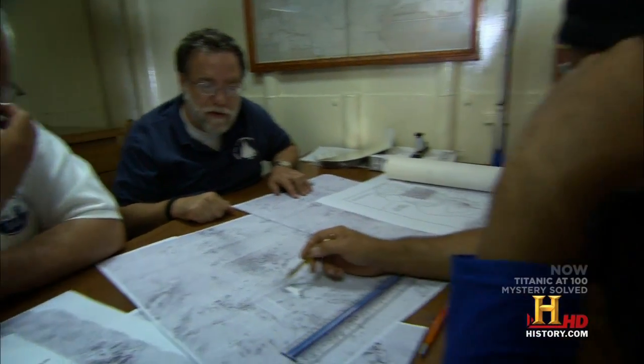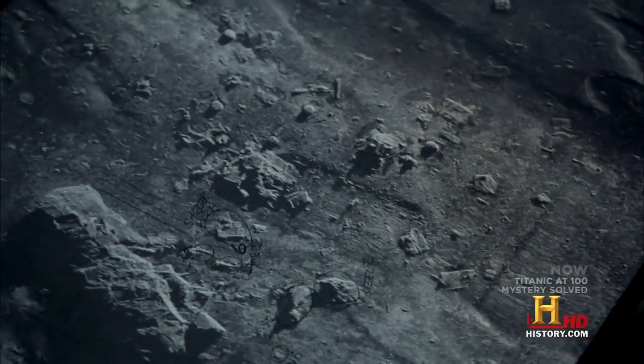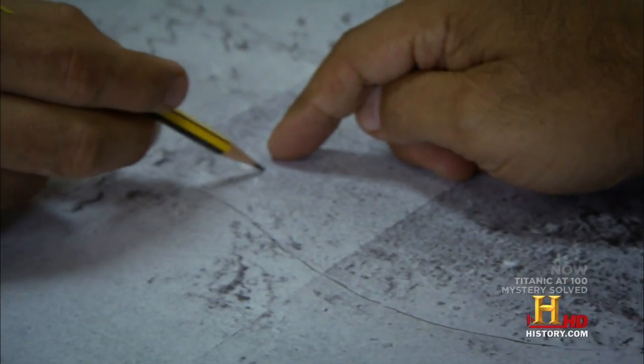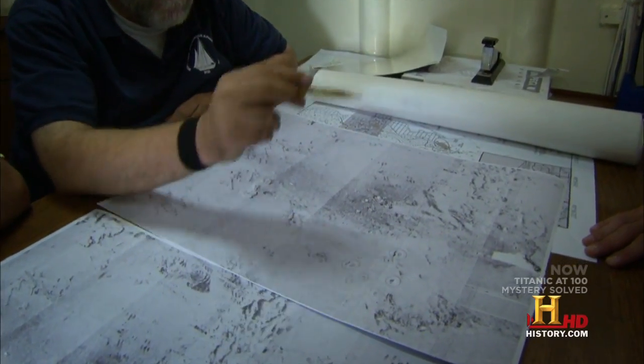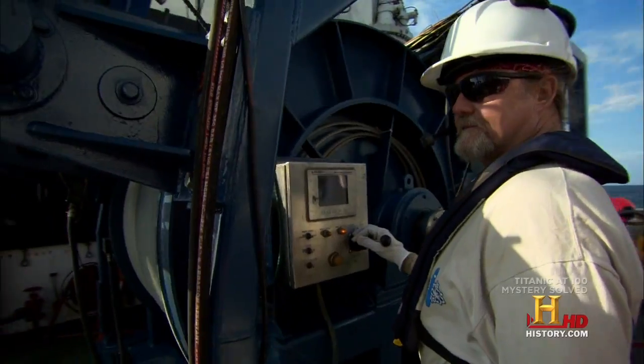We are using the map to identify what the principal targets are. What do we want to get? Let's prioritize them. With the benefit of this map, we can now go out with the ROV and do targeted high-def video footage to identify some objects that haven't been imaged before. This is going to be amazing. These are definitely objects. Hundreds of unknown pieces. The team has selected promising targets, and now the ROV is going in with cameras to get close-up images.